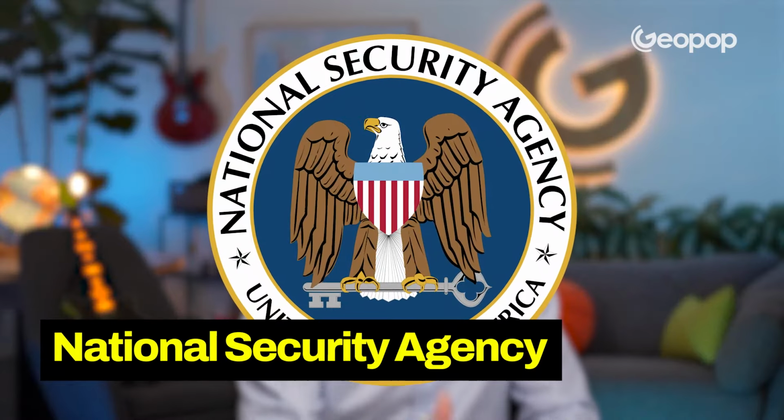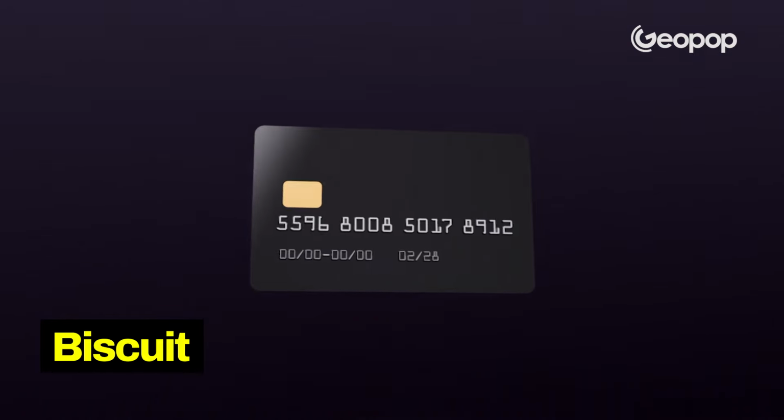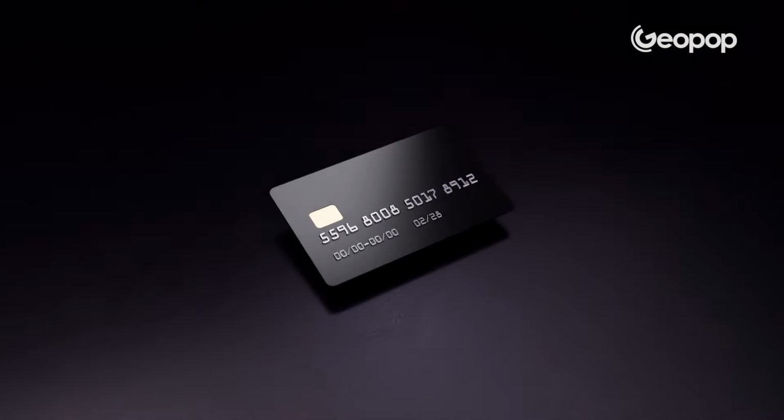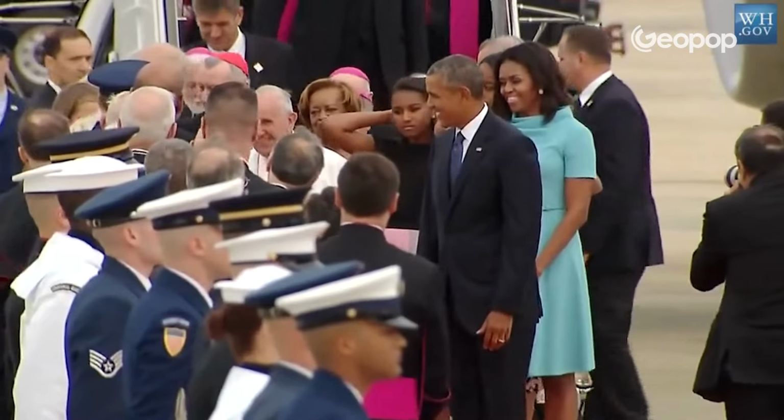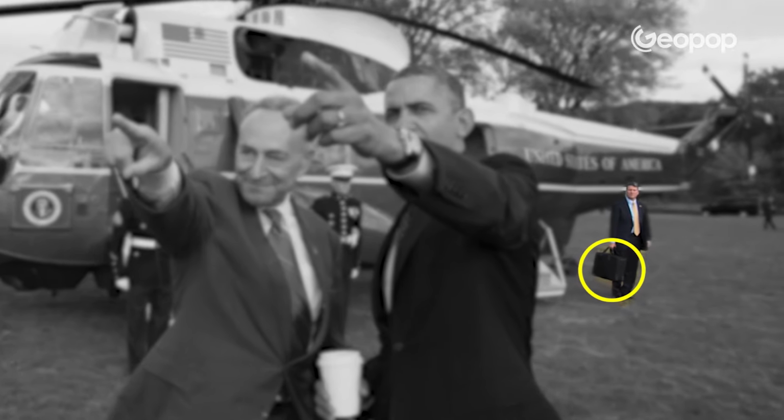For this purpose, the National Security Agency generates ad hoc codes, known as the gold codes, and prints them on a plastic card called a biscuit. Approximately the size of a credit card, the biscuit has an opaque plastic covering to conceal its contents. The president must always have the biscuit with him, along with the briefcase, and he must also remember which of the printed codes are the real ones, because for security reasons, almost all of them are false. However, we don't know how often the biscuit and codes are changed.